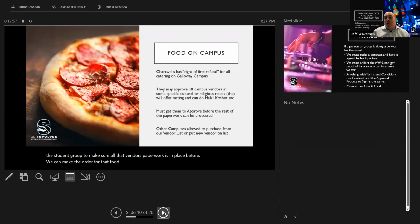All right, if you're using other campuses, you don't need the approval from Galloway to use a third-party vendor, but all of the same paperwork, insurance and sanitary inspections and ServSafe certificates and all this other stuff is still required. So we have a list of vendors who already have that paperwork in place. If you do get approval for a third-party vendor and you pull it off our list, it's a little easier. If it's a new vendor, trust me, there are a lot of things to do, and that is going to be your responsibility. All right, let's keep moving on.